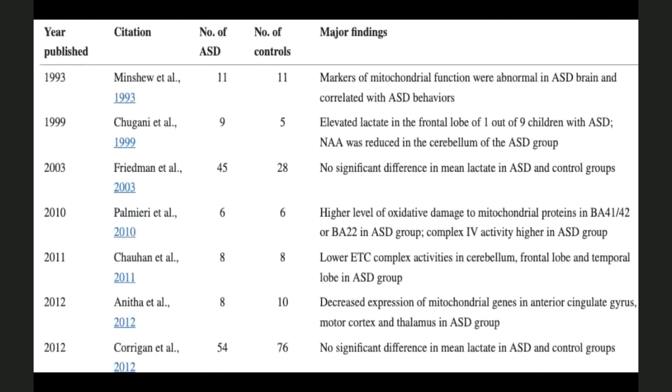Here is a list of all of the mitochondrial studies that have been found. As far back as 1993, there were markers of mitochondrial function that were found to be abnormal in the brains of autistic individuals and correlated with their behavior. In 1999, elevated lactate in the frontal lobe was found in 1 out of 9 children with autism, and NAA was reduced in the cerebellum of autistic patients. In 2003, with Friedman, no significant difference was found in mean lactate in autistic and control groups. Interestingly, the patient population that is looked at does play a big role, and a lot of these studies have small numbers of patients, as you can see, so it is difficult to fully garner the associations without larger N.